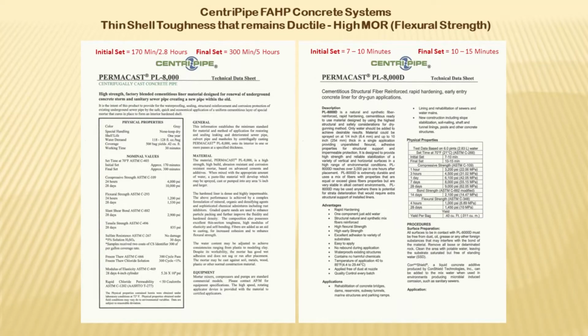Now, life cycle does become extremely important. Mix designs, proper mix designs, these are engineered concrete materials. 75 years anticipated life cycle according to the Army Corps of Engineers. Two that we use primarily for restoration of waste and stormwater pipes is our PL 8000 and our PL 8000D. Both of them are rapid setting, early high strength, rapid return to service.